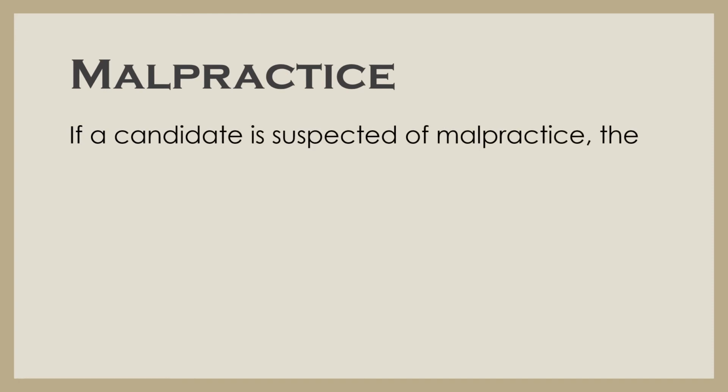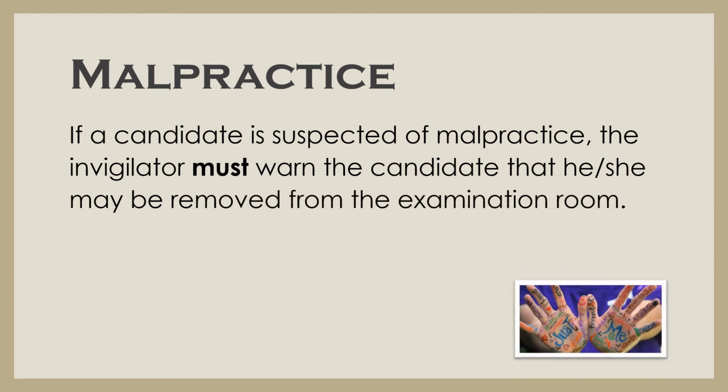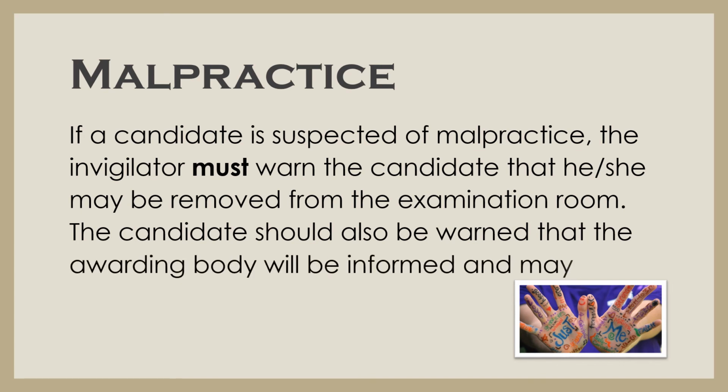Now, malpractice. If a candidate is suspected of malpractice, the invigilator must warn the candidate that he or she may be removed from the examination room. The candidate should also be warned that the awarding body will be informed and may decide to disqualify them.